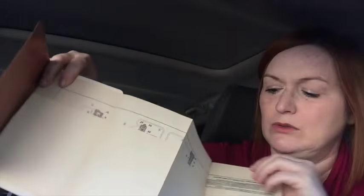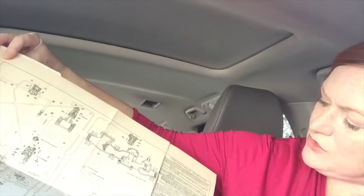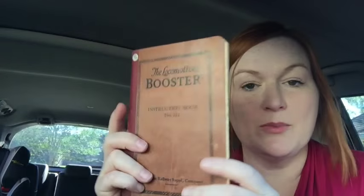I just noticed there's a fold out in the front. I'm like, ooh, what's this? Let's check it out together. Let's fold it out. So it folds. Ooh, be careful, Margaret. Oh, okay. Look at it. How cool is that? Let's see. Description of operation, it says. Super cool, but it's kind of falling apart. So this will most likely go up on Etsy, maybe in my new Etsy bookshop.